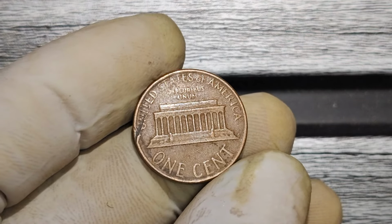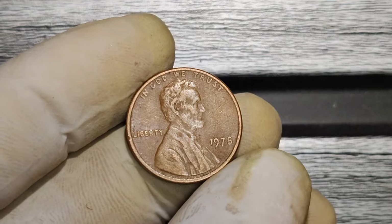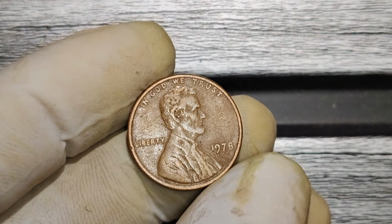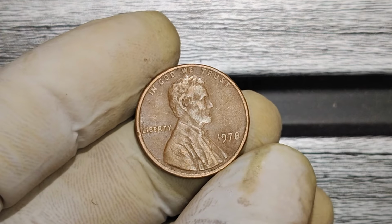Curious, he took it to a professional coin grader, who nearly fell out of his chair when he saw it. Turns out, Bob's coin was a super rare transitional error penny, one of the few struck on a silver planchet by mistake. The coin went to auction and sold for a mind-blowing $1.5 million. Imagine being Bob. One day, you're just going through some old stuff, and the next, you're a millionaire.